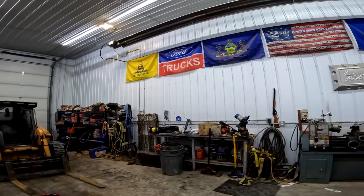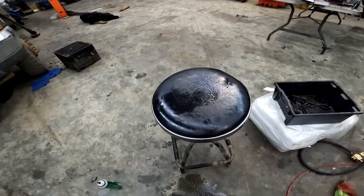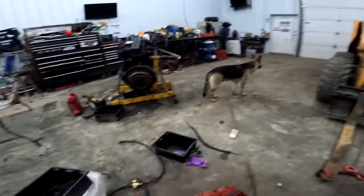I don't know if that's a good thing or not. And Sancho, the thing about using this stool as a parts washing bench is waiting for someone to sit on it after, because I don't want to sit on that thing. I'm gonna wait for someone else to do it.